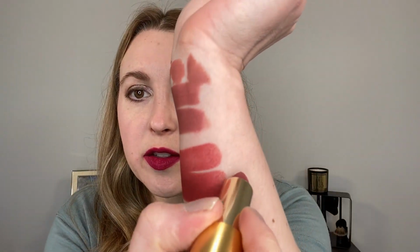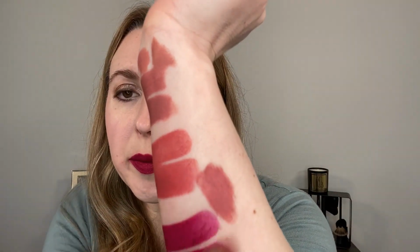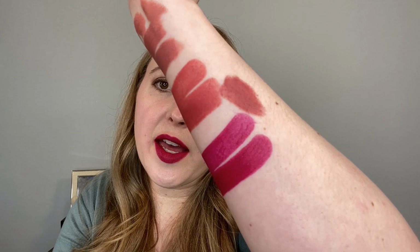This one here is Velvet Muse. And you can see that this one is going to be more, let's make that a little bit bigger. You can see it's going to be a little bit more blue toned than the Rose de Chine, which is going to be warmer in tone. And this is just a little bit more mauve.